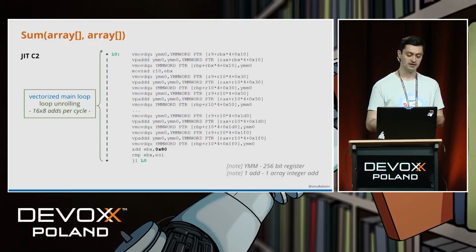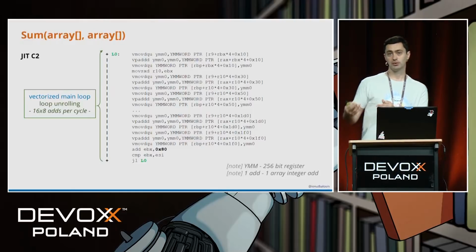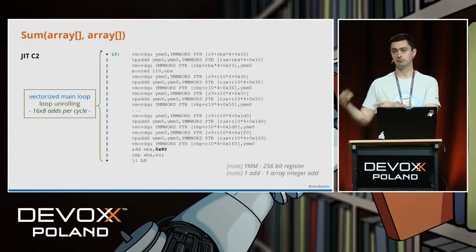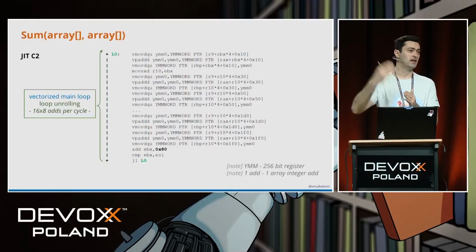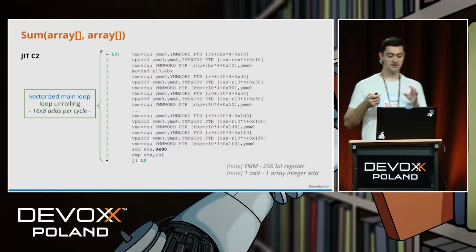What we have in the C2 version of the assembly generated, as you can see, in this case it's vectorized and it uses YMM registers, so even bigger registers. One YMM register spans 256 bits and it could store, for example, 8 integers. As you can see, the main loop is unrolled, and it is based on this YMM register, and it tackles 128 numbers per loop cycle. So it's incredibly powerful. This is one case.